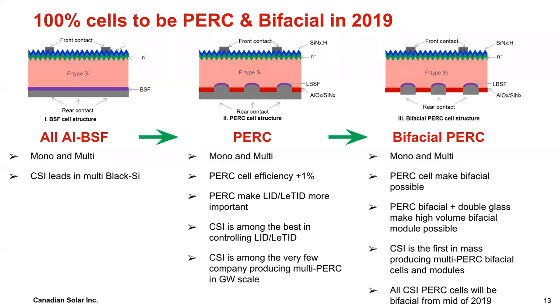By mid of 2019 this year, at Canadian Solar, we will have moved all the cell production to bifacial PERC. And we expect that many of our peers will be doing the same. This is due in part to the ease of introducing this change in production and some advantages we're seeing in bifacial PERC technology, like better performance, better LID and LETID performance, and of course enabling bifacial system design.